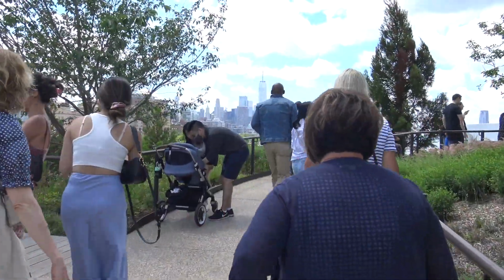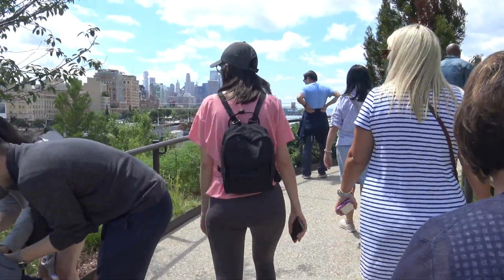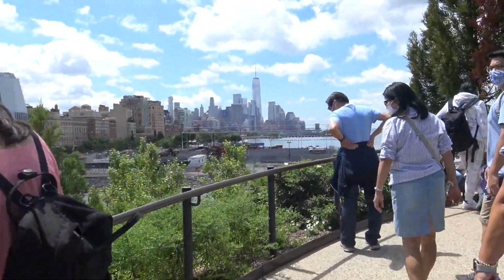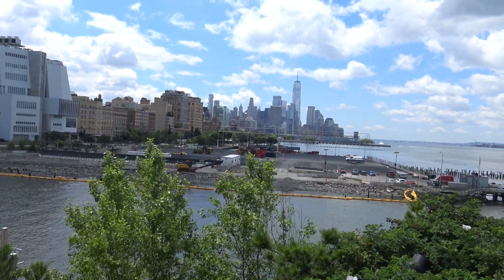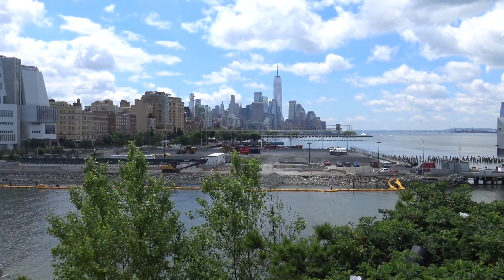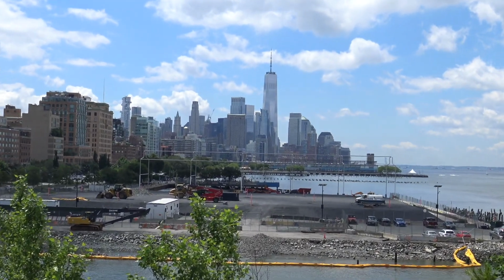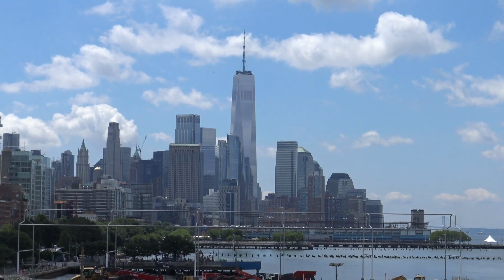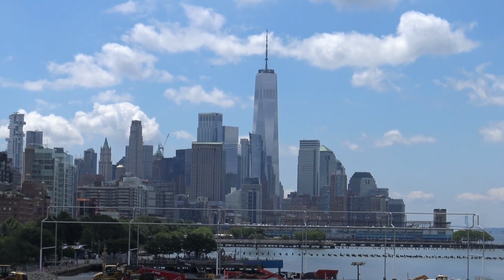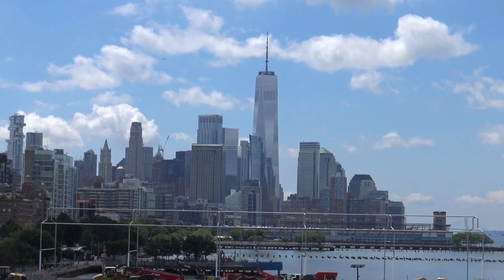We got a super amazing view coming up. Look at this, the Freedom Tower. Let's zoom in, give you guys a better view of the Freedom Tower. 1,776 feet. And how appropriate, today is 4th of July, so happy Independence Day. Showing you guys the Freedom Tower.